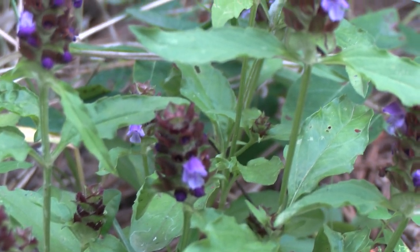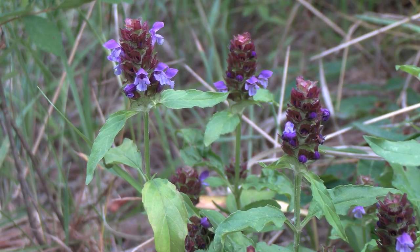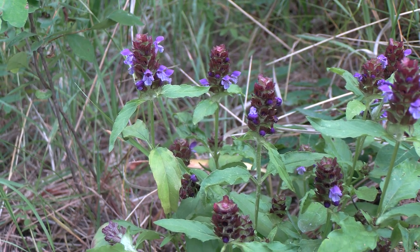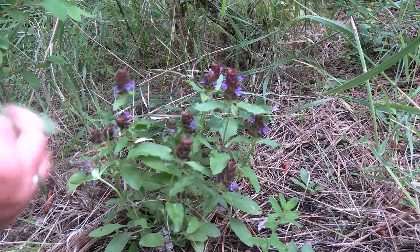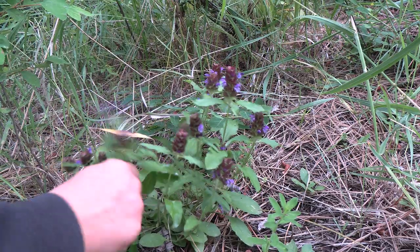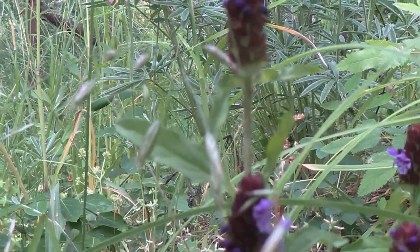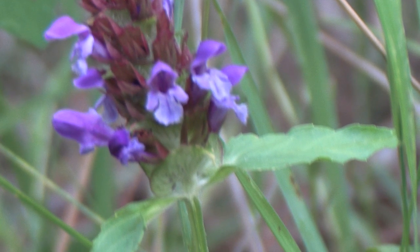You can use the entire plant, but the flowers, stems, and leaves are what's most commonly used. This plant is useful for treating a variety of things, anywhere from treating cold sores to normalizing blood sugars. Research has shown that self-heal induces cell death in cancer cells, and that means it can slow down tumor growth. It helps your body fight infections. You can use it to treat minor cuts, burns, and skin wounds.